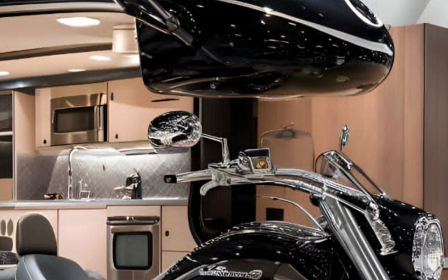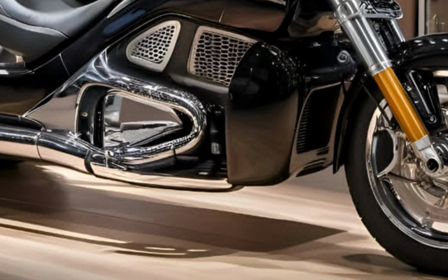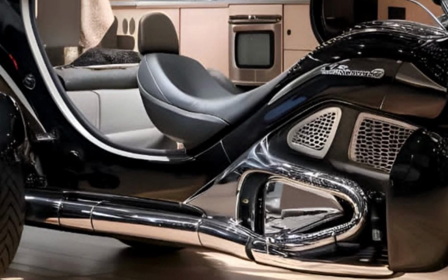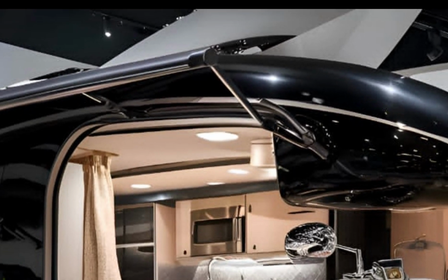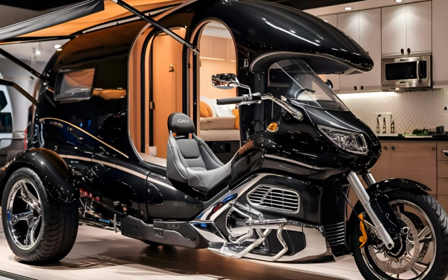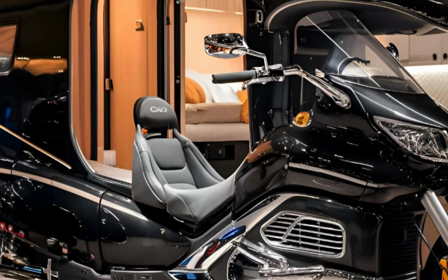It's not oversized, but it's incredibly well thought out, perfect for couples, solo travelers, or even remote workers looking for a stylish mobile base. One of the most unique touches is the mood lighting system. You can switch between warm, ambient tones for relaxing evenings or brighter daylight settings for working or cooking. Everything is controlled via a digital touchscreen or your phone, and the power system integrates solar and shore hookups seamlessly.